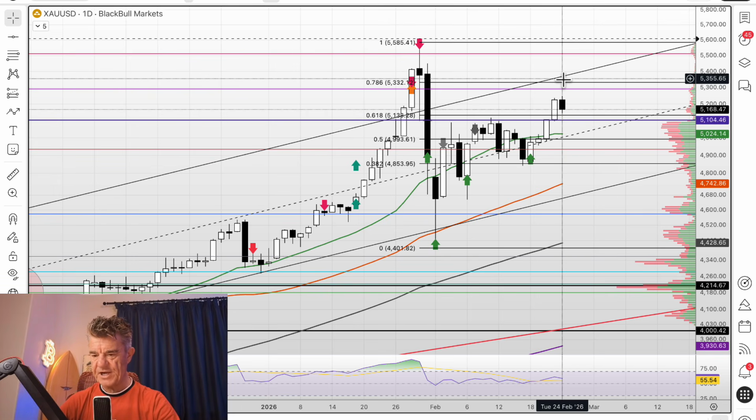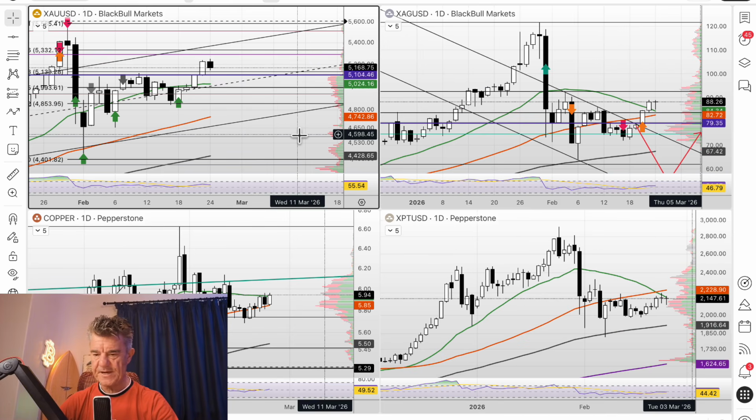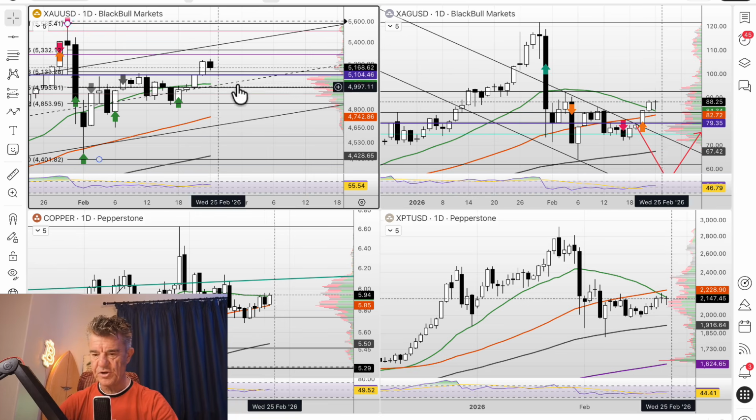We'll also be at the top of the channel at that point and probably overbought on the RSI as well. So it'll be a good place to lock in profits. I've actually just added a small long tranche to that too.